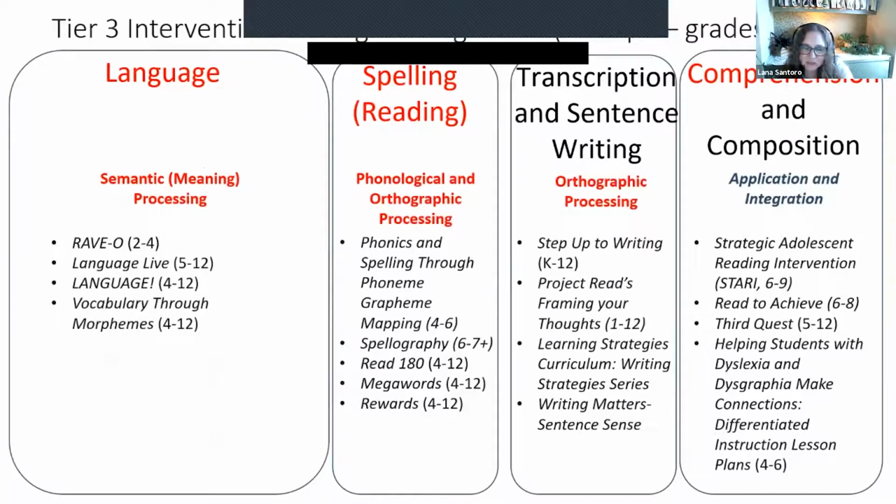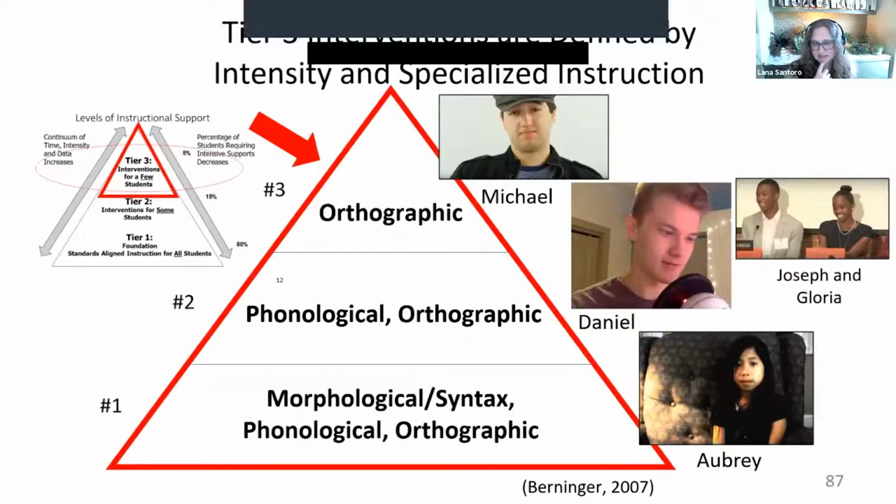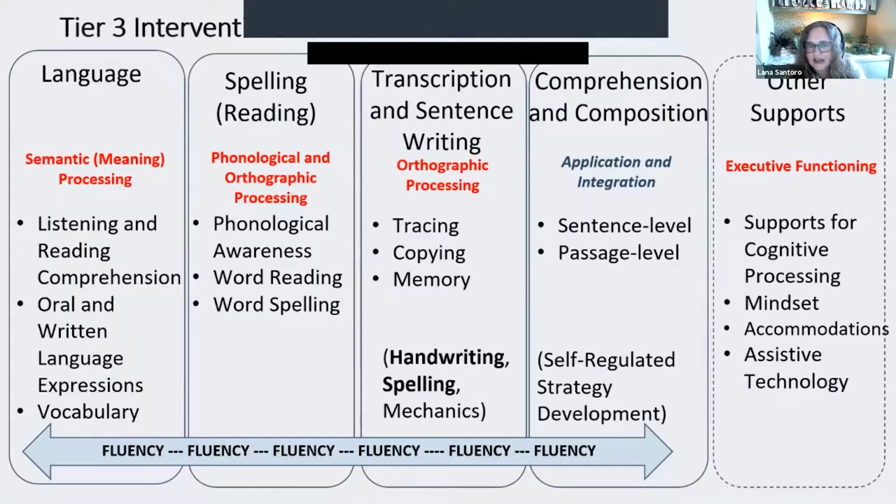So that's how I'm building my program. I'm looking at some supports here for semantic meaning processing. I'm looking at that second bucket there for phonological and orthographic processing, and a little bit of integration would be my map. So let's try some more examples. So learner profile 1, 2, and 3. I really want you to know 1 is most complex, 2 is phonological orthographic, and 3 is orthographic only. Let's take this approach and look at some programs that already have been put together. Once we do that, I'll pause. I'll give you some time to look at the resources, and then I'll answer questions too.